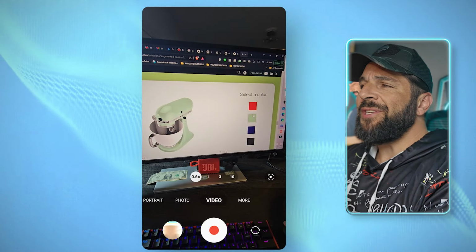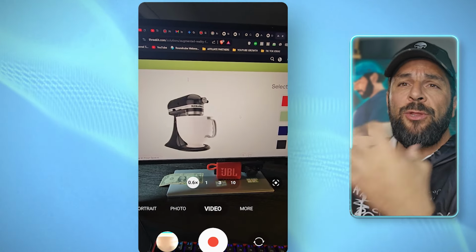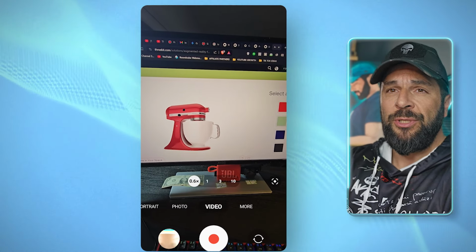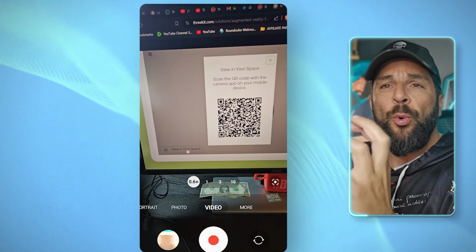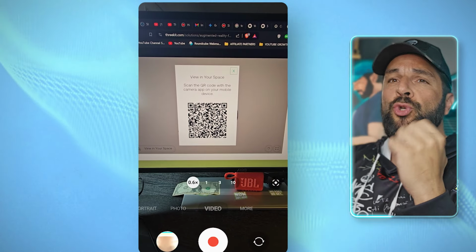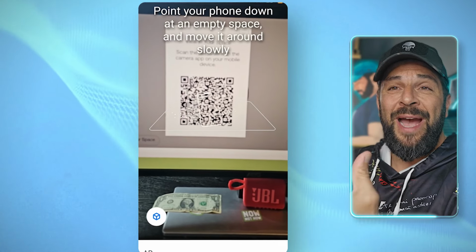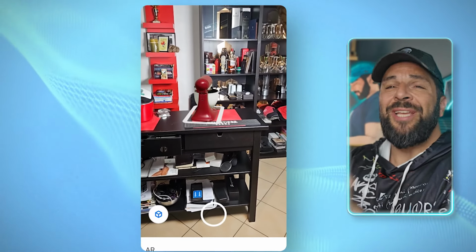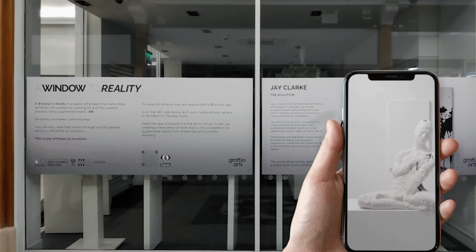So check, for example, this item. We have this stand-up mixer. So I would really like to see it in my kitchen or the space that I'm planning to buy it and put it, right? I select the color because it matches my interior. I get a QR code, as you see. All I need is to scan it with my phone. And then I project it on the space that I have in my house, like this, and see how it fits, rotate it, and actually see it in my space before even buying it. And you can do the same with furniture, with clothes, with doors, windows, whatever you want to do.